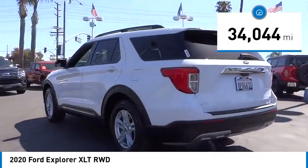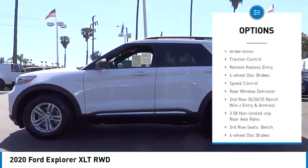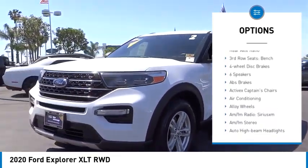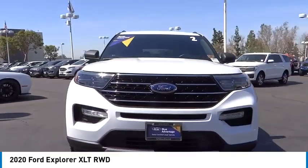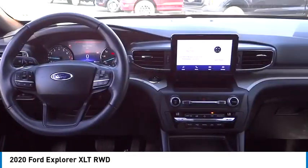Here are some of this vehicle's great options: electronic stability control, alloy wheels, rear spoiler, power lift gate, brake assist, traction control, remote keyless entry, four-wheel disc brakes, speed control, rear window defroster. Come see the car for yourself.